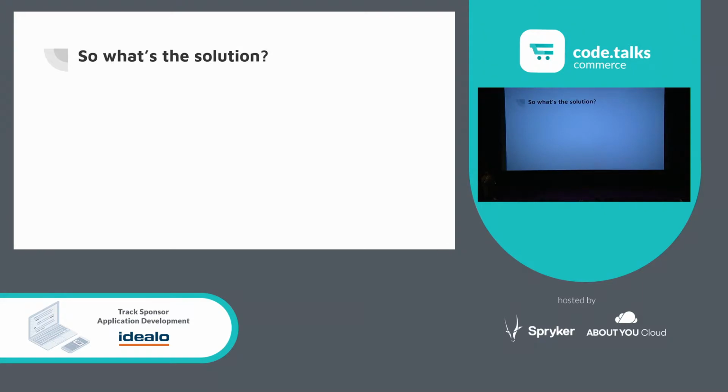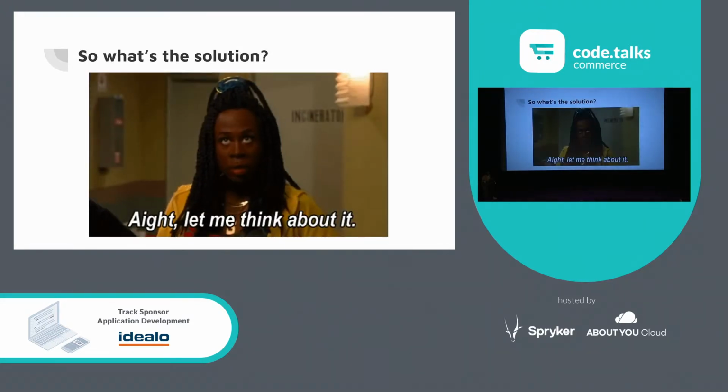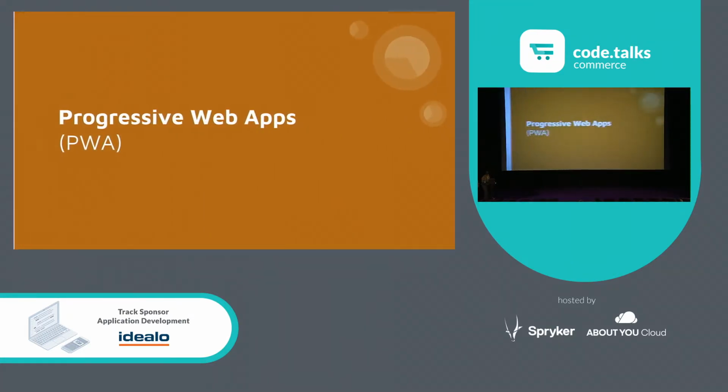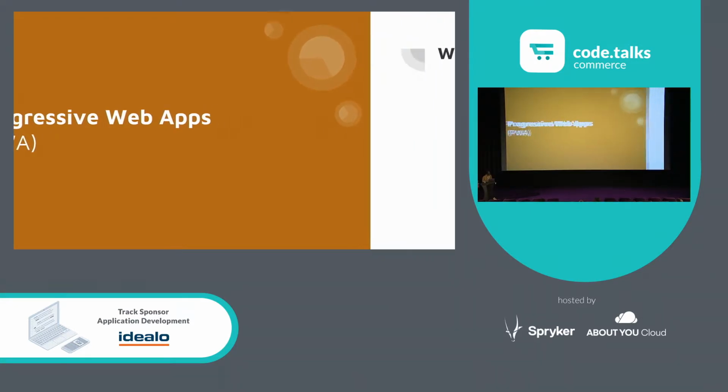So what's the solution? Let's think about it for a minute. What do you think the solution is? Anybody? Really? Are you sure? Anybody else? Only one feature per page. Only what? Only one feature per page. That's difficult. Well, you get it right. Progressive web apps, which is why we are here today.